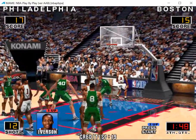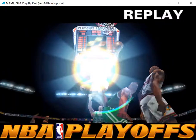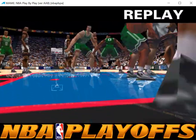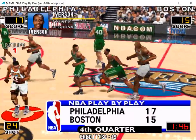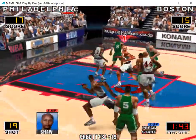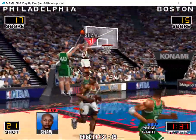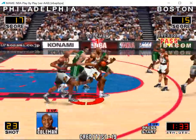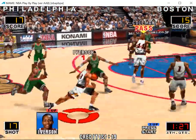Iverson, finger roll. Easy two. Now we watch the replay. Let's get back to the game. Philadelphia on top by two. Walker puts up the shot opportunity. Claire just deflects the shot. Turnover by Philadelphia. Iverson.